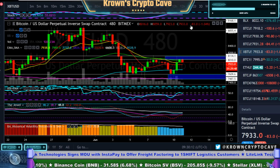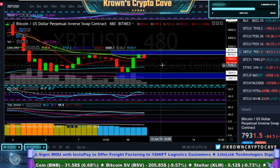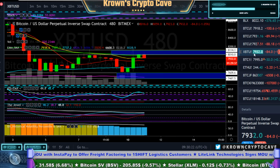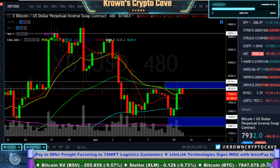Looking at 8 hour, do we have hidden bearish divergence here? We actually do not. So again, it's not so cut and dry, and I'm probably not too helpful today. But again, more often than not, there's just not trades to be made, and it can certainly help to talk these sort of things out.